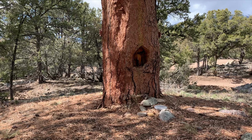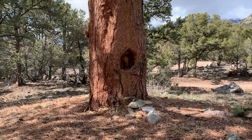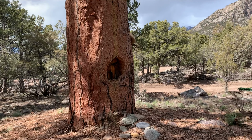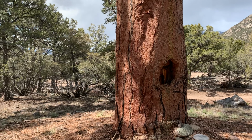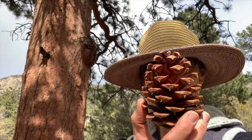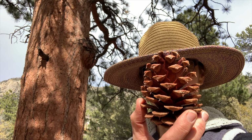Oh, shh, gotta be very quiet. This is a rare sighting. I think I see a tree hugger. We do. This is a ponderosa pine cone.